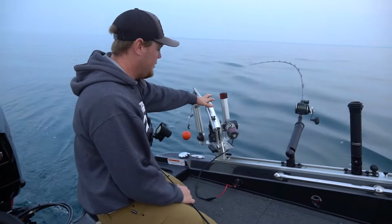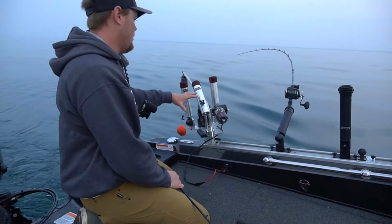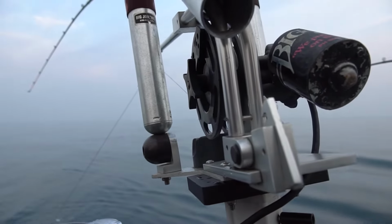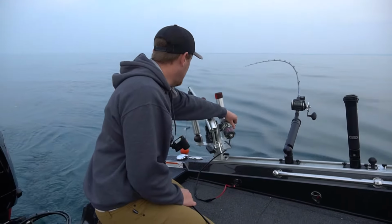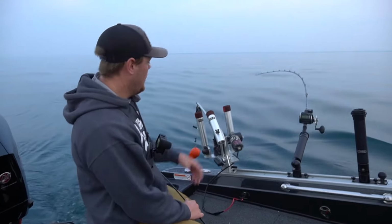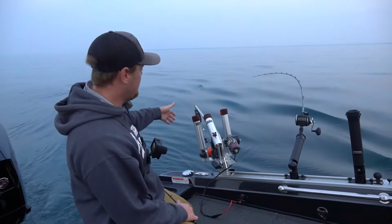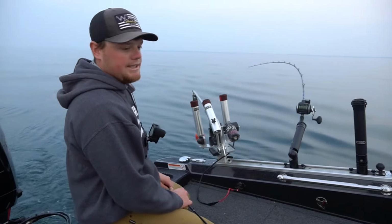So this is an electric downrigger that I got on my boat here. I actually installed some plugs so that I could run this electric downrigger right here on this boat. This is a Big John downrigger. This is nothing special. It simply goes up and it goes down, and that's really all the electric part of it is for. You'll attach a 10, 15, some guys even go heavier than that. Today I have a 10-pound ball on there and a release right above that ball.